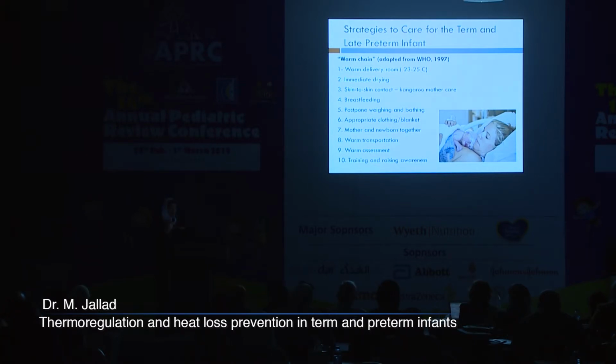Immediately after you receive the baby, you have to make sure to dry the baby with pre-warmed towels, and you have to change the towel repeatedly. Like you have to have, ahead of time, three or four towels that are pre-warmed and ready. Once you receive the baby, immediately change the wet towel and keep the baby warm most of the time.